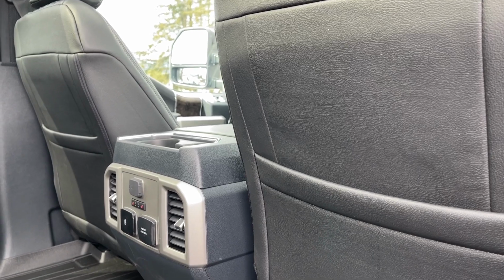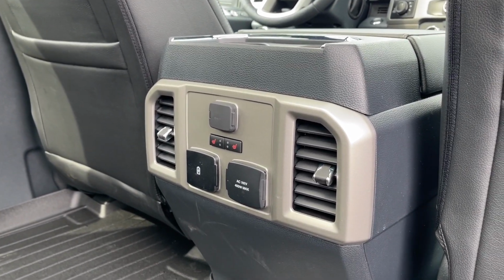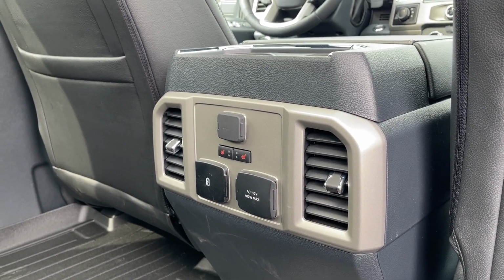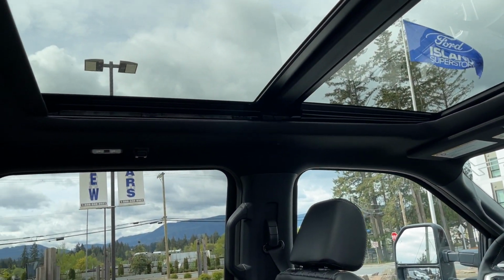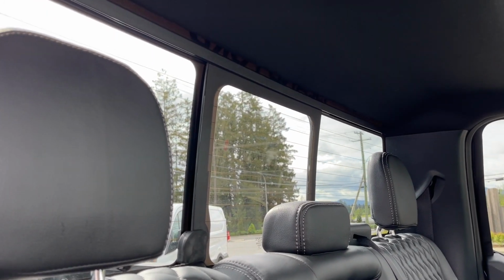You have slim pockets on the back of the front seat, a couple of cup holders, 12 volt, as well as 110 USB, USB-C, and those two little red seats are the heated seats. Another grab handle up top is that twin panel moonroof. You also have hooks and lighting in the back, access to a power sliding window with rear defrost.